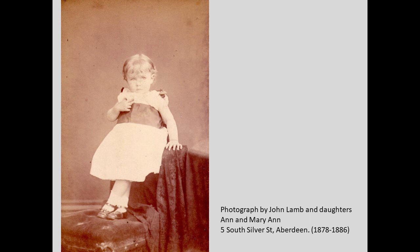Other women entered the trade by inheriting it from their husbands or their fathers. Two of John Lamb's daughters were listed as photographic assistants in 1881. His eldest, Helen, is listed as an artist.